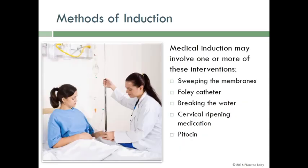The methods of induction can involve lots of different interventions. Sweeping the membranes can happen in clinic, and basically that involves the bag of water, which is very flimsily stuck to the inside walls of the uterus. Through a dilated cervix we can peel that away, and it releases your own body's prostaglandins and can push you over the edge into labor if your body's close to it already.